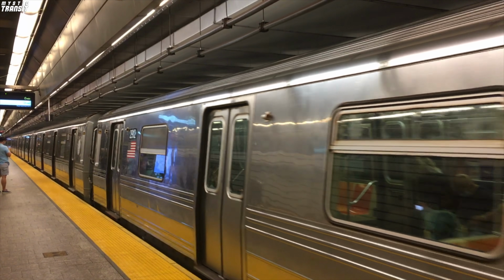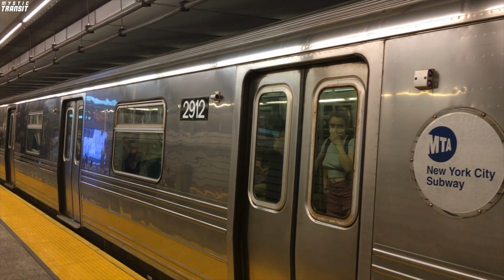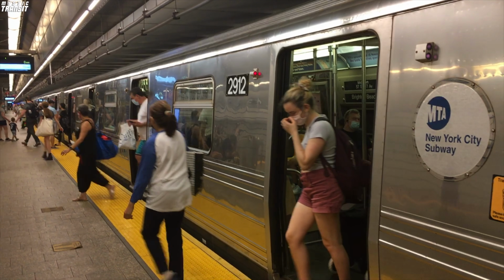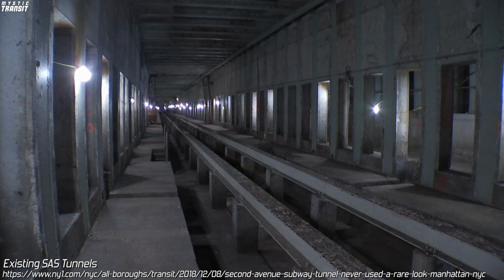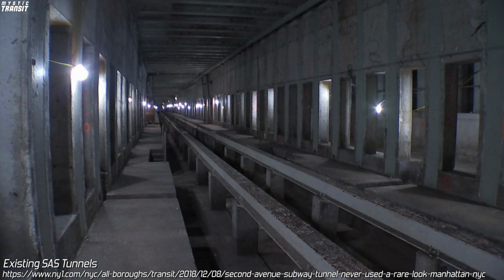To say that this project is a bargain is a complete joke when you compare it to other countries which are able to build complete lines for a fraction of the cost of this second phase. The price of this project, considering the fact that part of it will be using existing tunnels, is unacceptable, and I think a review should be done to help reduce the cost.